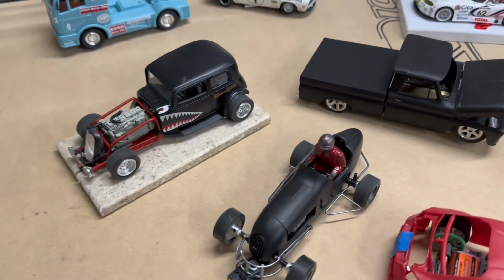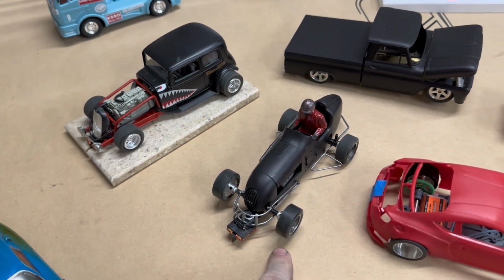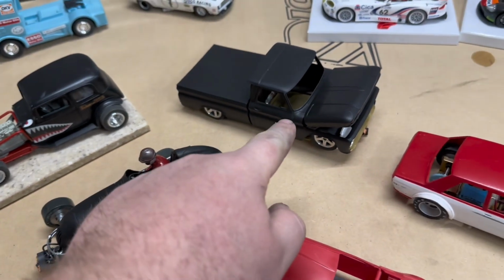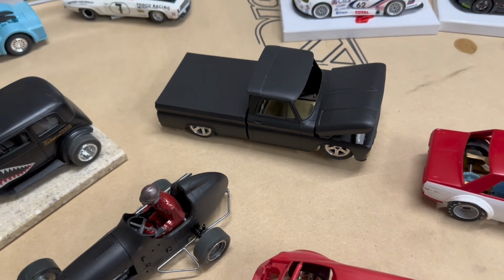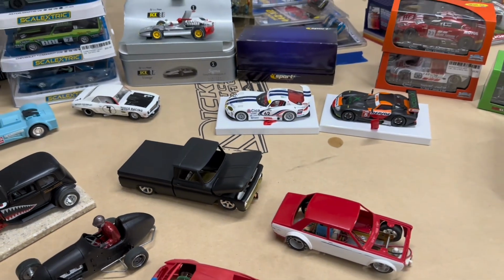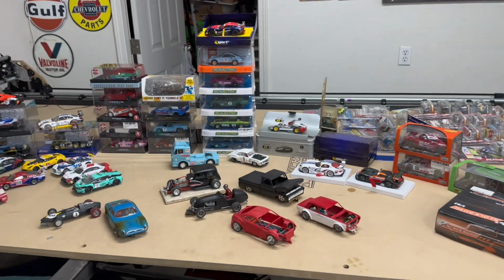And then of course the ones that I built, this for Harry's, built this for George's. It barely made it on time. And then this is the Nats truck that didn't make it, but hopefully Harry will do another one so that I can send it in.